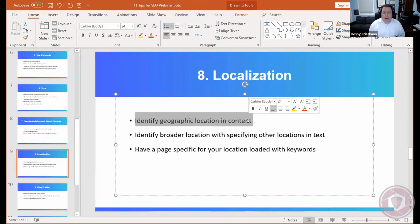Google will read that. Sometimes, if you have more than one location, add that into your Google My Business profile and add both locations to your contact page, so that you'll have an additional network of locations that Google can identify you as servicing. So definitely identify your geographic location and try to include nearby places.